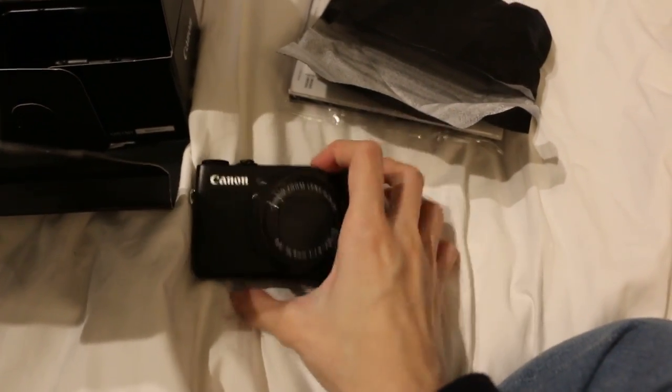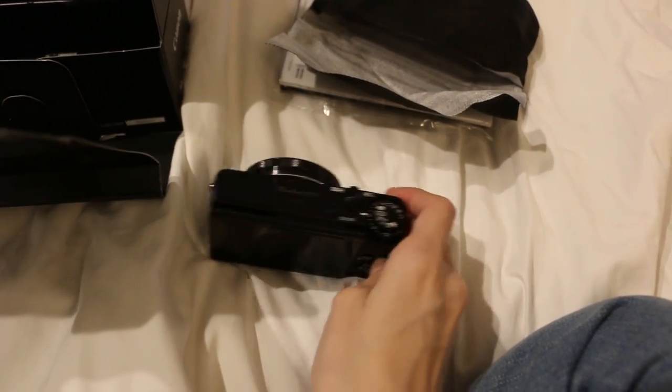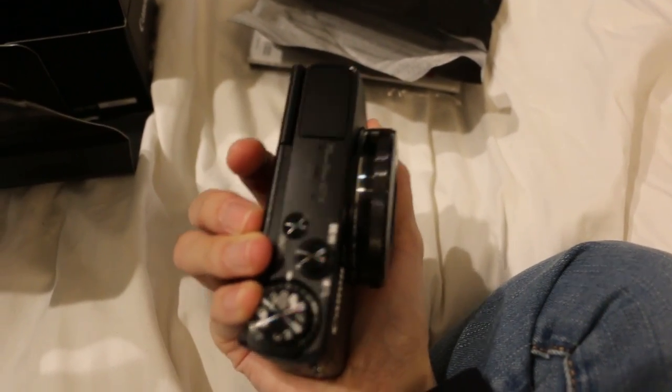And I can still use the GoPro for action scenes, like when I go snowboarding or go to amusement parks. This will be perfect. It will fit in my purse and I'll be able to carry it around perfectly. Oh, I'm so excited. I should do test shots after this.